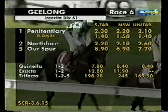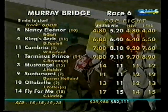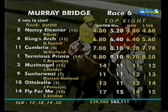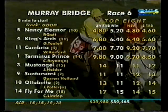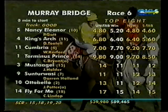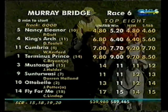The dual choice plate is the next race. 30 seconds away from it, and no sign of any immediate action. Having a little bit of trouble getting Mustajel around to the start, number 3. But Nancy Eleanor remains favourite in a very open race. Paul Gatz already had a couple of winners today for the Tony McAvoy stable. Fortune Princess in the first, and then Set Apart in the third race. King's Arch, Cumbria and Terminus Prince number 1's had 3 runs since a break. He's going particularly well. Last start winner at Cheltenham over 1,400 metres, and a first up winner at Cheltenham over 1,400. He's got a good record at the Cup trip of 1,600.